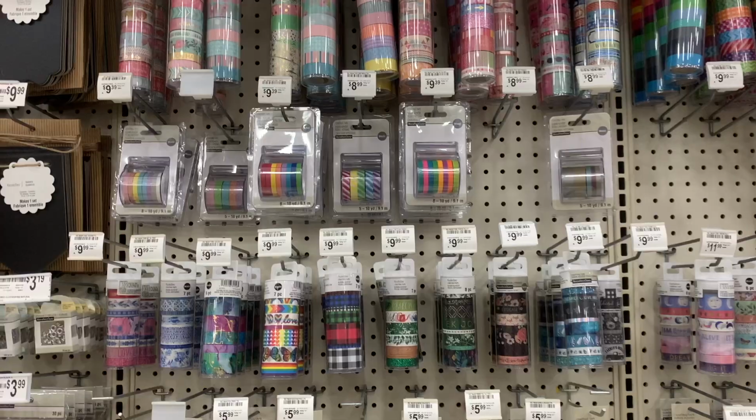Solution that you spray into your inks, because my inks that I currently have are all dried out, so I've not been able to do a tutorial or anything with them, and so I really need to get a hold of some of that, but it doesn't look like they carry it here.